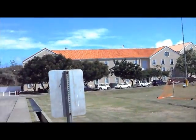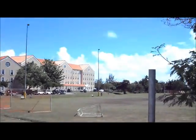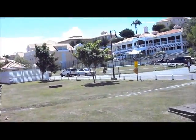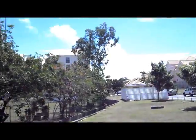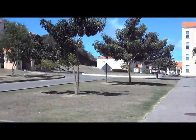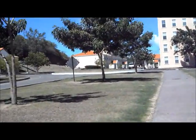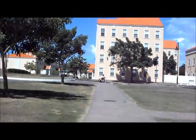I forgot to say that's St. Andrew's Hall, St. David's Hall, St. George's Hall, and coming around this side, there's Morris Alpert Hall. Then you have St. Patrick's Hall on the left, St. John's Hall on the right. St. John and St. Patrick's both have suite style stuff.